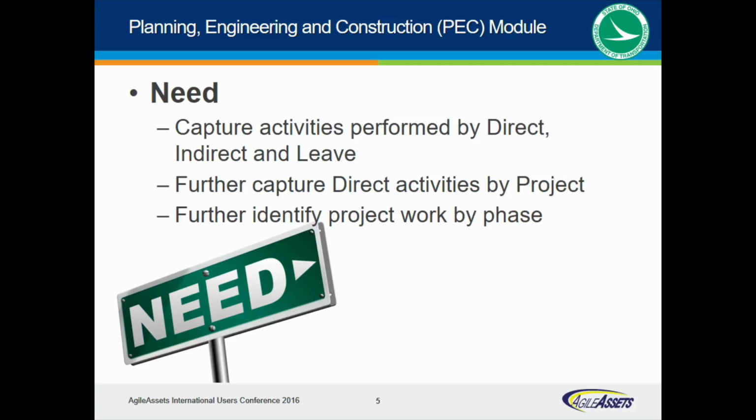Further, you want to take those direct activities that we are performing, and we want to identify which of those direct activities are specific to a project. Hence, we're talking billable hours again, just like we were talking this morning. What that does is give us the ability to actually compare our billable hours, percentages, and those sorts of things to what a consultant might have, to see how efficient we really are at doing our jobs.